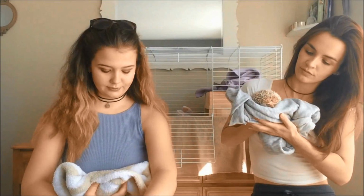Okay, so first we are going to be showing you guys how we set up our hedgehog cages. If you're interested in getting a hedgehog, or even if you have one already and you just want to set up your cage differently. Okay, so first we're going to talk about the size of the cage. We use a standard guinea pig cage. People use rabbit cages though, bird cages. Anything that is bigger than a standard guinea pig cage should be fine because hedgehogs like more room, obviously.